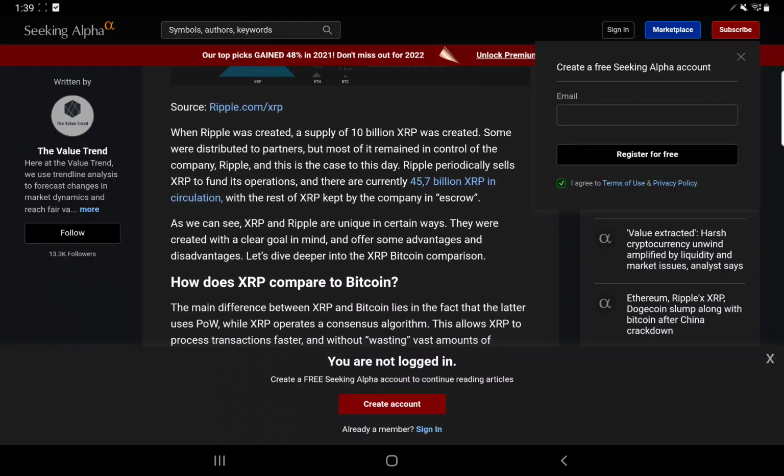When Ripple was created, a supply of 10 billion XRP was created. Some were distributed to partners, but most of it remained in control of the company. Ripple, and this is the case to this day, periodically sells XRP to fund its operation, and there are currently 45.7 billion XRP in circulation, with the rest of XRP kept by the company in escrow.